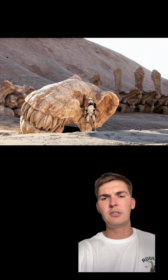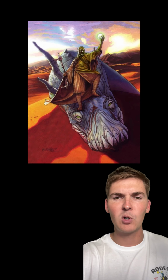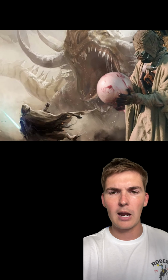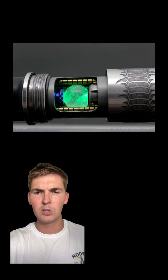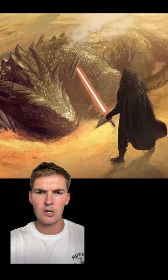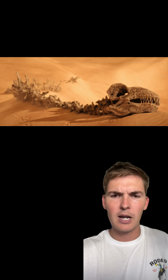It's wonderful. Anyways, these things ate rocks to help with digestion just like birds do, and if they ate a kyber crystal, it would turn into this special dragon pearl, which was extremely rare and valuable across the galaxy. Jedis would use them in their lightsabers to create this extremely powerful blade that made this strange howling sound, and the design for the Krayt dragon was actually modeled after a sauropod, so that's pretty cool.